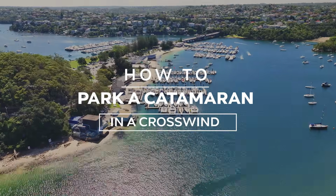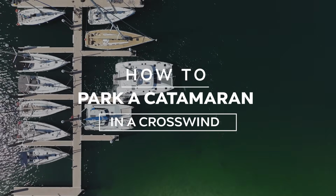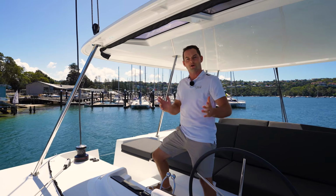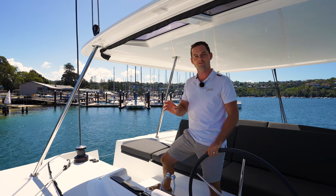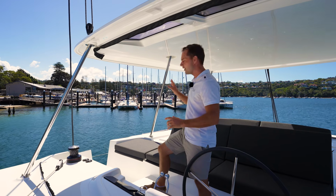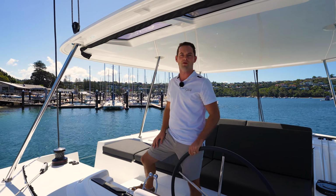In this episode, we'll walk you through how to park your catamaran in a tight berth with a crosswind. Enjoy! Docking a boat in any situation can be a daunting task for the most experienced of us. Today, we're going to have a look at docking a catamaran in a pen in a marina with a crosswind.